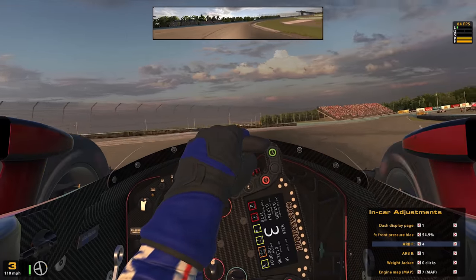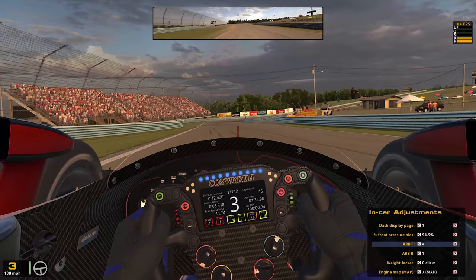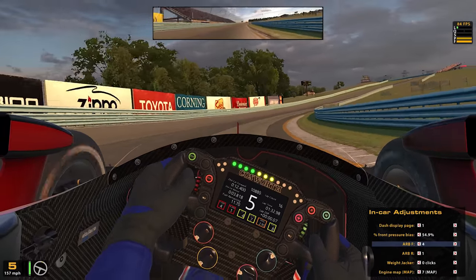I'm gonna have to pit with like six laps to go. Yeah. That's what I worked it out to be at the start.